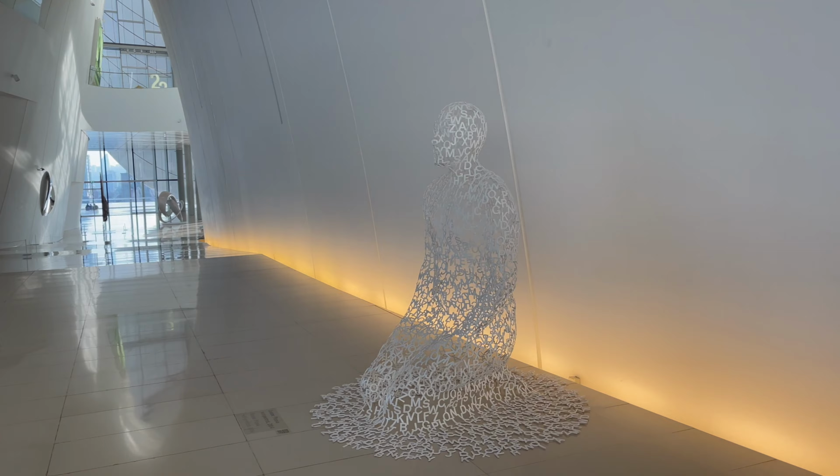To the beautiful Heydar Aliyev Centre. This place is so cool. It's huge. I wish I could show you guys the other side. I don't know if I will be able to, but we'll see, because there's so much more to it. This is really beautiful.